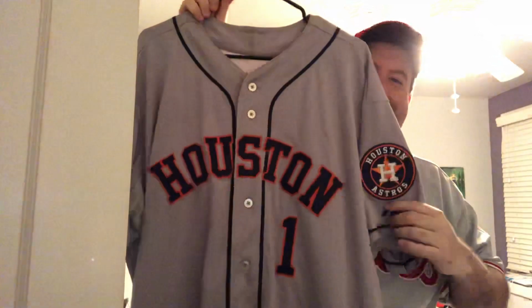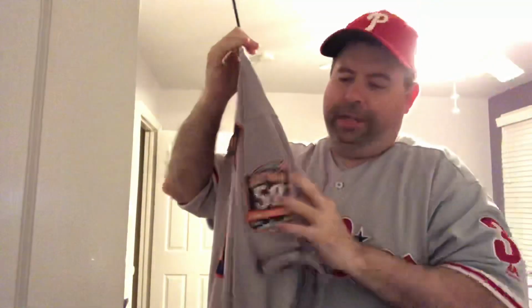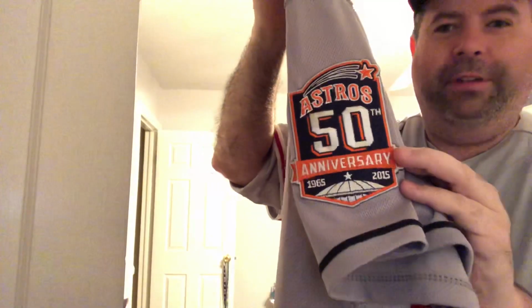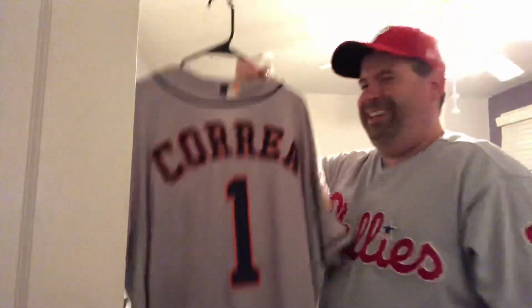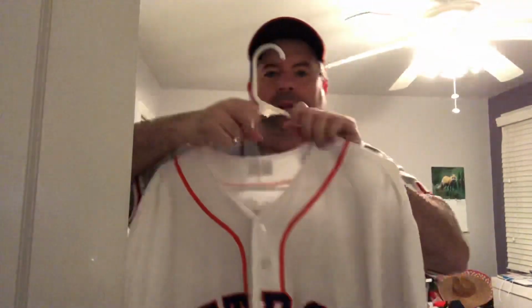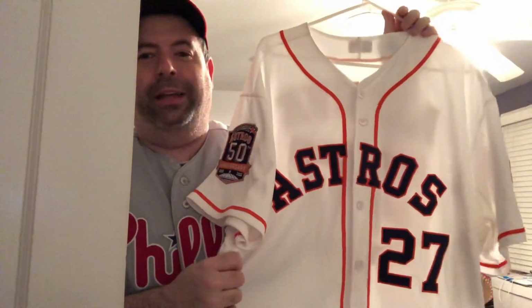And here's the road Carlos Correa. And it's got the Astros 50th on the sleeve. Bang, bang, bang, bang. Banging the trash cans. And this was the first one I got years ago. May have even been the season they won that World Series. But I got the Jose Altuve with the 50th. This one I believe I got off eBay years ago, before the whole cheating stuff.